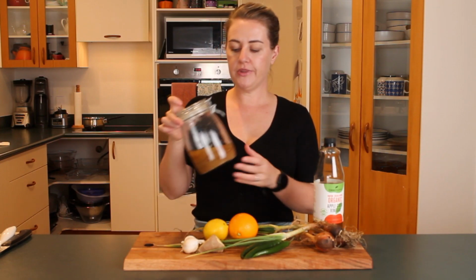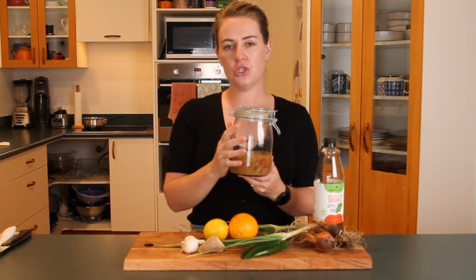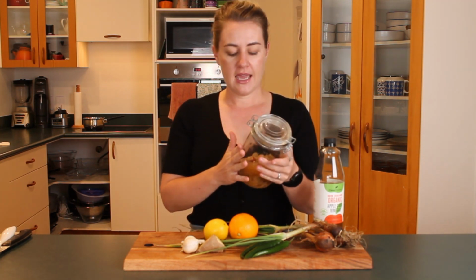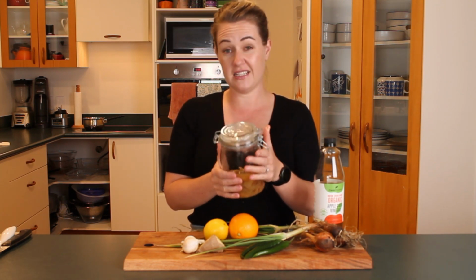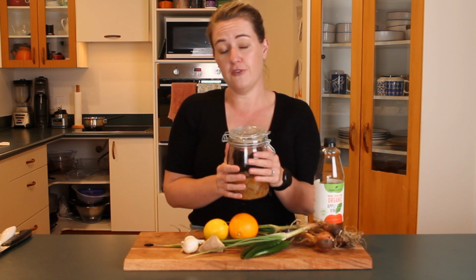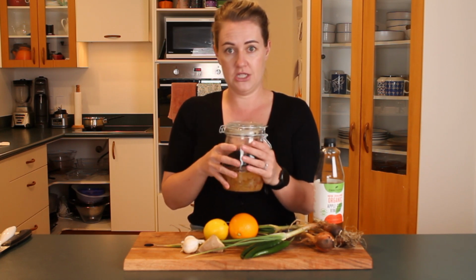So this is a brew that I've made previously, and essentially it's a mixture of cold and flu fighting ingredients fermented in apple cider vinegar, and it ferments for around 6 weeks minimum, and then after that you can take it as a daily tonic or at the first sign of a cold or flu, or when you're just feeling like the winter chills are near.